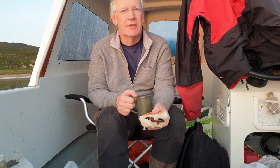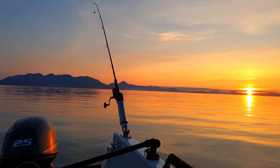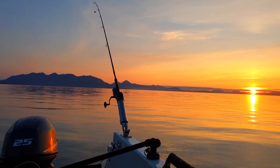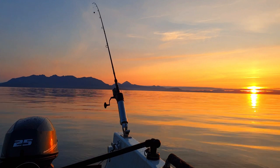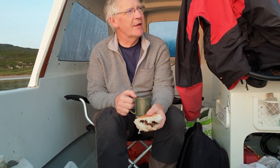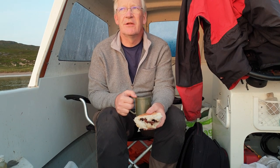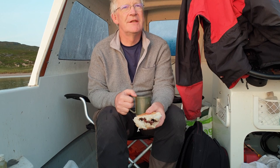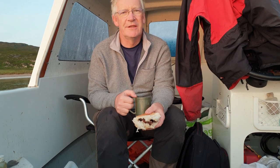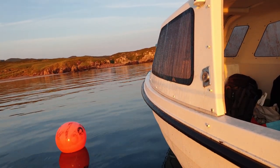Just having a coffee and a bacon roll to start with, wake me up properly. That's the sun just about to come up, so it's just after 6 o'clock. Beautiful flat calm morning. There's a wee bank between here and Skye. I think I might give that a wee shot. And then head over to Loch Coruisk. And after that, just trundle on down towards Elgol and then Aird, across to Arisaig. Work back to Glen Uig from there.